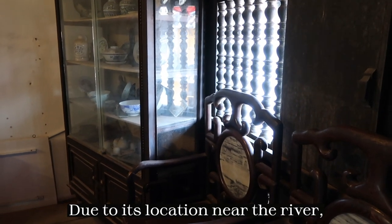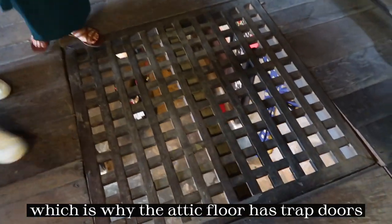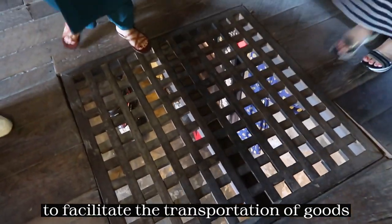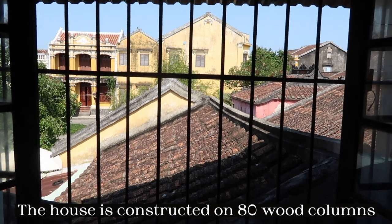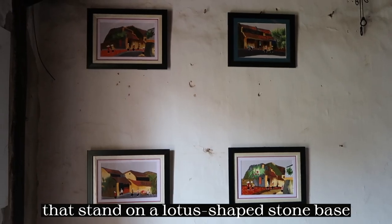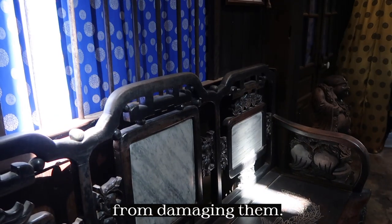Due to its location near the river, the house is prone to floods, which is why the attic floor has a trap door to facilitate the transportation of goods from the ground floor. This house is also constructed on 80 wood columns that stand on a lotus-shaped stone base that prevents moisture and termites from damaging them.